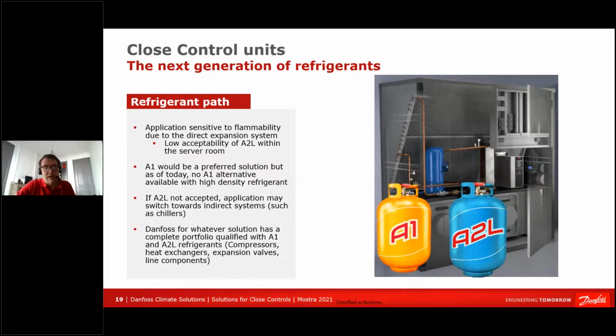So if we are considering A1, that would be, I guess, the preferred solution for this type of application. Today, like I said, there is no alternative high density refrigerant with A1. We do have A1 in low density, but that will have a tremendous impact on the cost. And if A2L is not accepted, we may have an impact on the future of this close control technology, and there may be a switch toward more indirect systems, such as air-cooled chiller or water-cooled chiller, where the flammability topic will be put outside of the building.